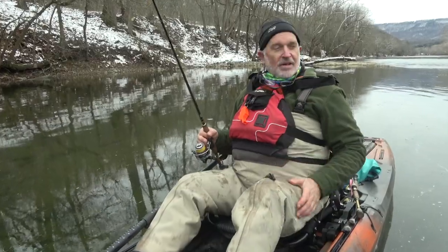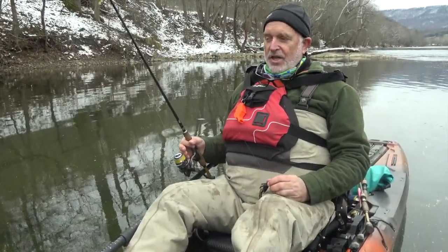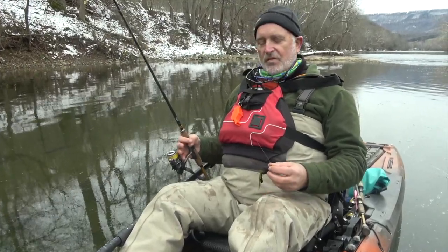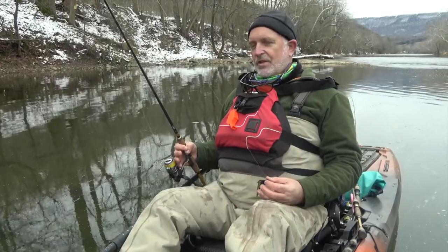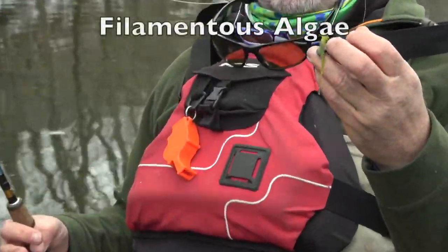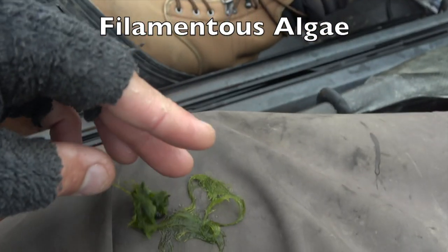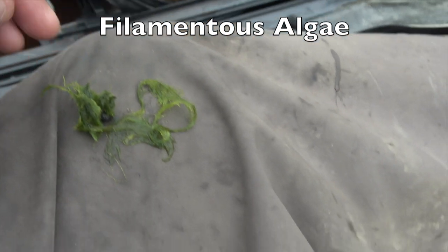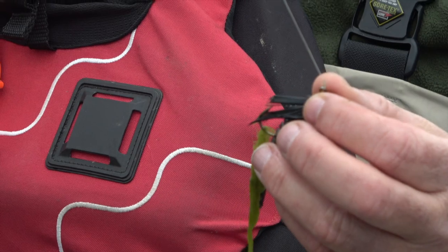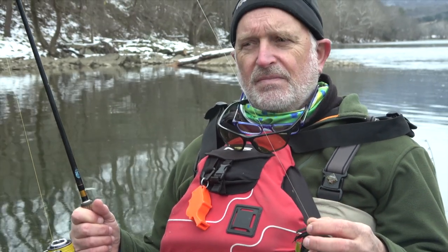Yeah, so we've been out here on the South Fork of the Shenandoah fishing first week in January, and you know, water temperatures on the cool side, low 40s, very clear conditions. But what we're seeing is that we're pulling up an awful lot of algae, filamentous algae. You should expect to see it in the middle of summer, late summer, but you really should not be seeing large clumps of algae in the river in the dead of winter. Why are we seeing it?